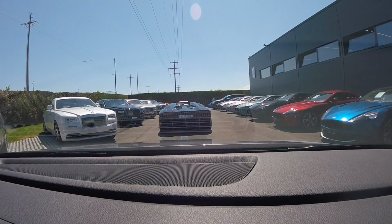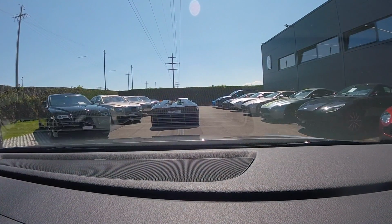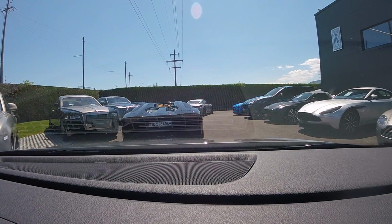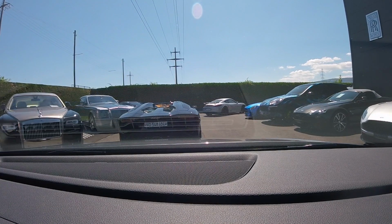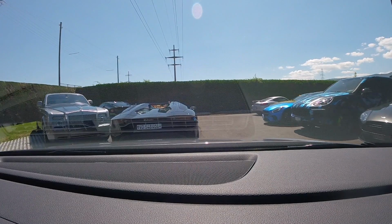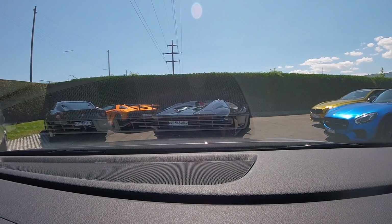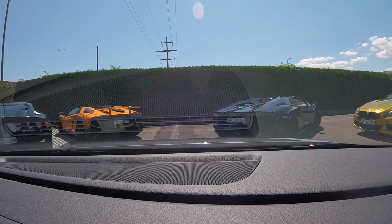We just arrived at the dealership. As you can see, there are many, many cars, Rolls-Royces, Astons, and all the convoy, the cars from the convoy. What is incredible, we do have the TDF, the SV, all the cars right there.